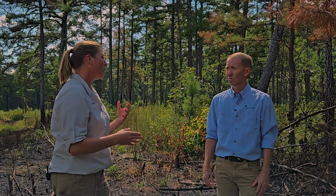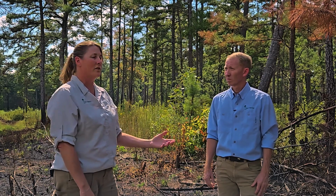And we eventually decided that the best move was to come in here with a piece of small equipment with a mower on it and mow some of these hardwoods down, just so we could start reintroducing fire. I do a lot of wetland restoration, and people always ask me, how often should I burn my wetland?